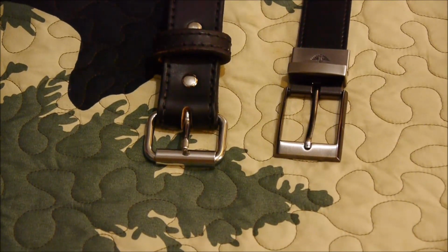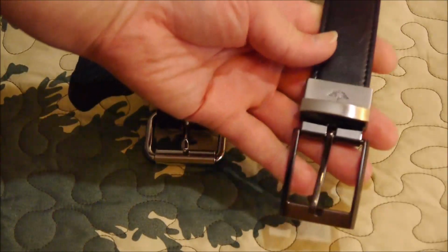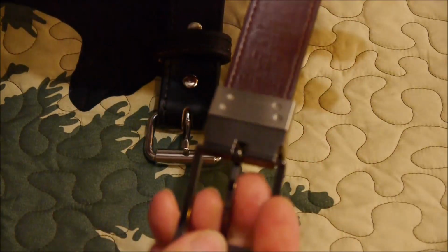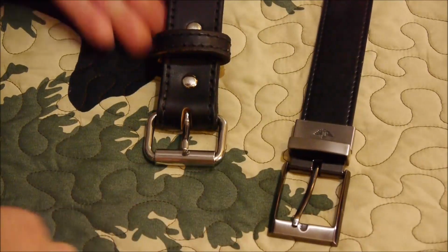Now this is a belt I currently wear. It is a Dockers belt. It's one of those ones where it's reversible. Not that I've ever used it, because it's lighter on the back side than the front side. So I've always gone with the darker side.